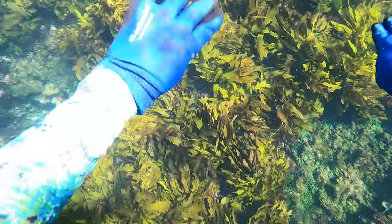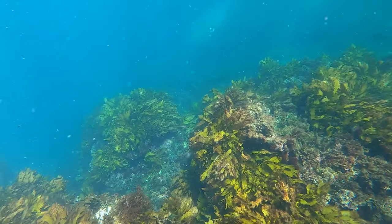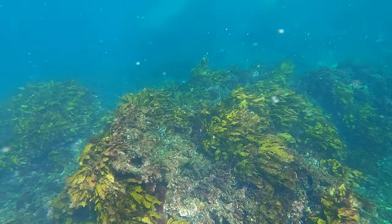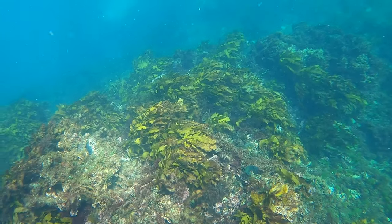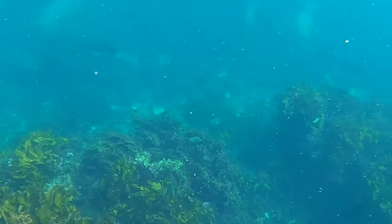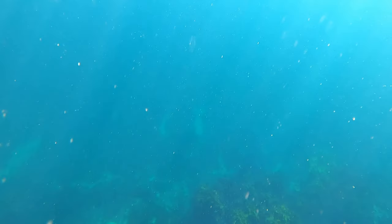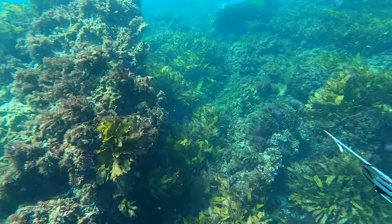I quickly dived back down to greet Mr. Stingray and spotted this Samson fish milling around. Super curious, I can't really scale its size as it is keeping its distance. It's not the target species, so I just enjoy the time swimming with them. Very, very cool experience to swim with this large fish.